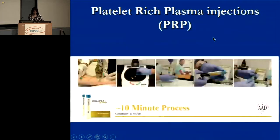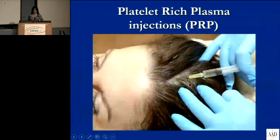So what we do is we have a patient come into the office, they get their blood drawn, the blood is put in a special tube and it's spun down, and it's the same amount of blood that three regular lab tubes would be. Then afterwards, the blood is separated. The red and the white cells are separated from the platelets, okay, the blood clotting cells, and the plasma, which is the liquid part of your blood. And those are isolated, and they're actually injected right into the scalp. It's about 15 to 30 injections with a very small needle.